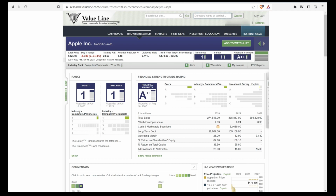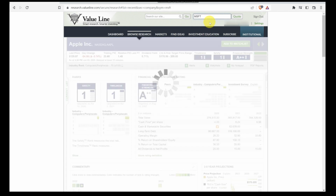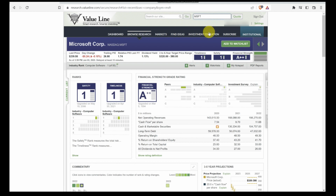And most of these one-page reports are available for free from Value Line if you sign up. In other cases, Value Line might require you to pay a subscription fee to access these reports. And you can download these reports by going to the Value Line website, logging in, and then clicking on the PDF report link at the top right corner.